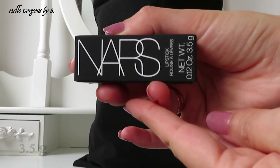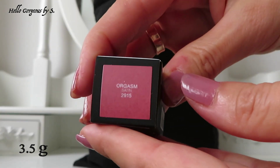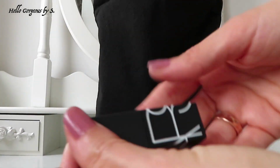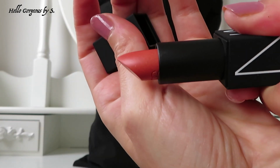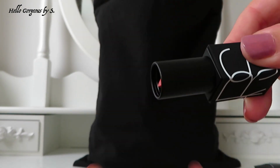Next we have a lipstick from the brand NARS in the shade Orgasm Satin 2915. Let's see the shade. Well guys, to be honest, I like this shade more how it looks as a blusher rather than on the lipstick. Just my opinion.